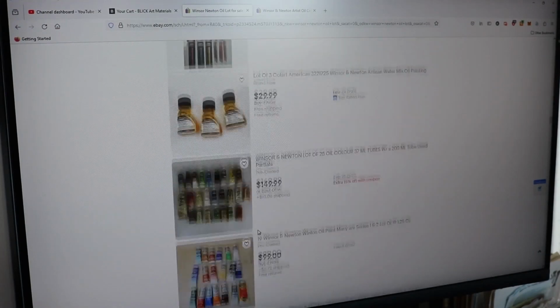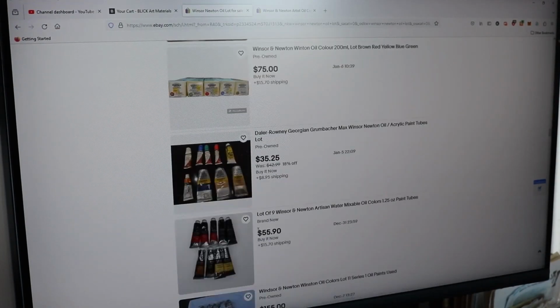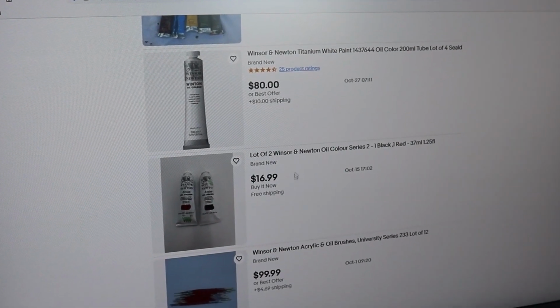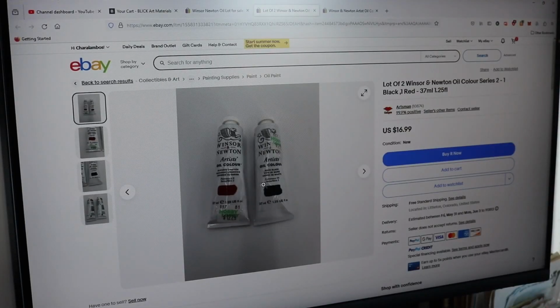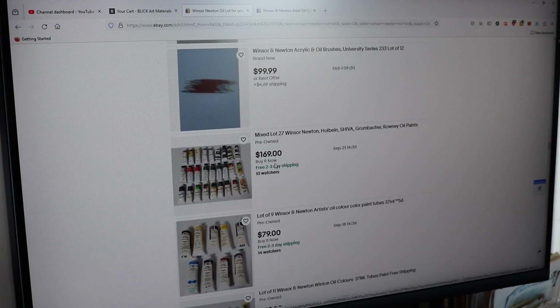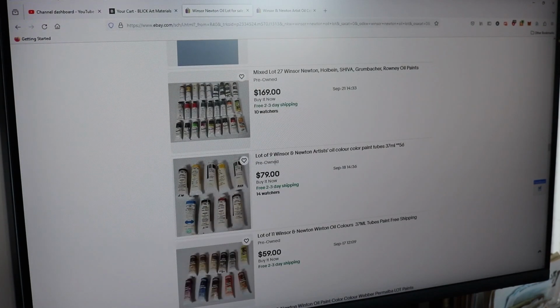I don't just look at large listings, sometimes I look at smaller ones too. This one only has 2 tubes, a red and a black. I'm definitely going to pass on this because I don't care for the red that's included, and I definitely do not care for the black either. But let's say it was 2 colors I actually do use, I will definitely buy them. It's always good to stock up and not overspend when you're in need of a particular color.